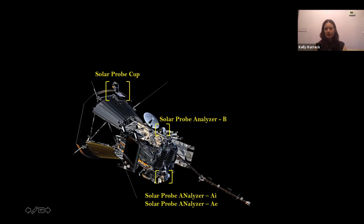And then we have 2 other detectors in the back, just because the wind will come from different directions as we go closer and near to the sun. So we put 2 other instruments on the back. And that's what we've been measuring.